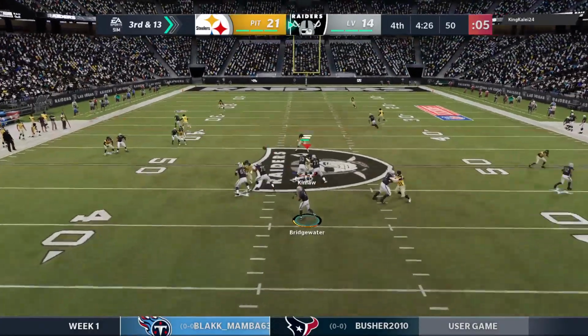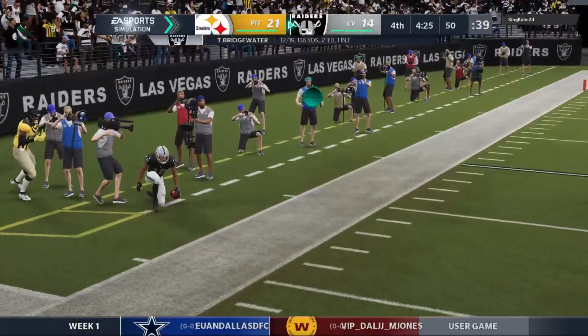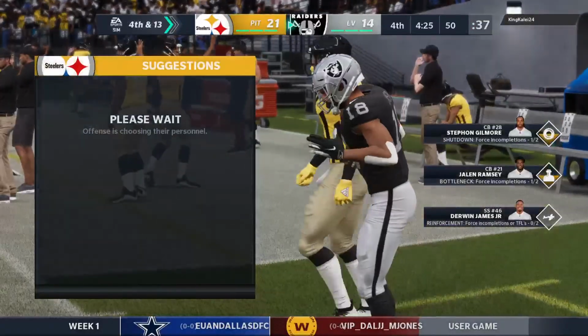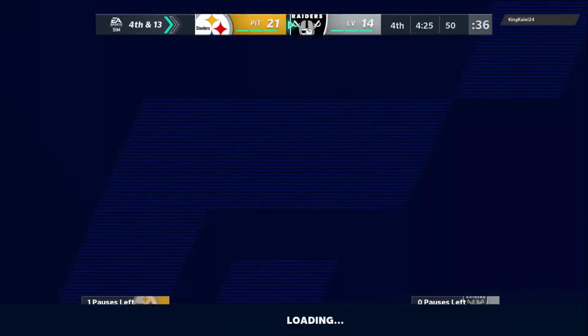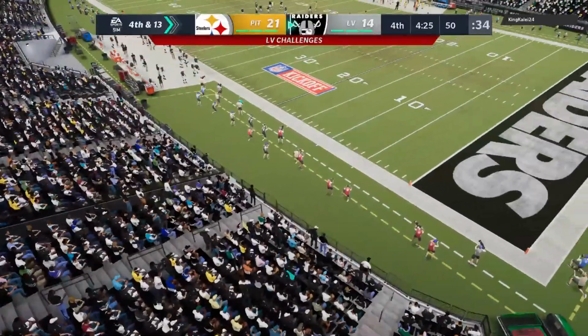Bridgewater now from the 50. And he's caught on the sideline, but he's not going to have a 1st down. They say he was out of bounds. So a big call there, that brings up 4th. So a challenge is upon us.